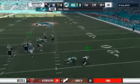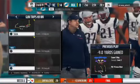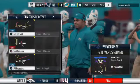And he can't find anywhere to go with it, and he goes down. Well, they go play fake. The problem is nobody was faked out. And when no one's faked out, what's the end result? Sack. Quarterback gets hit.